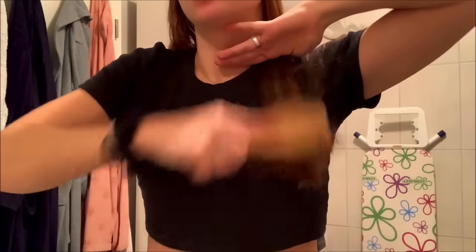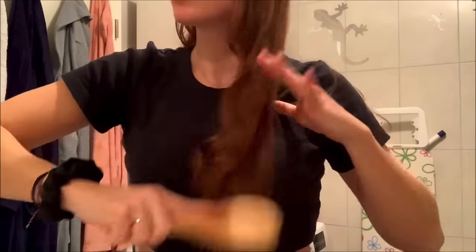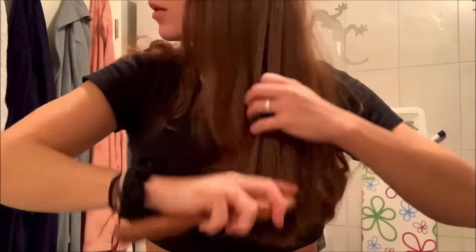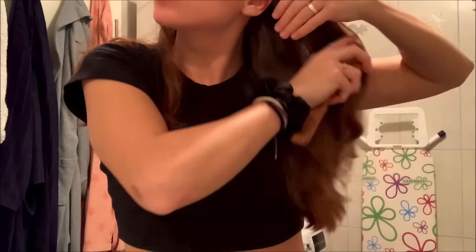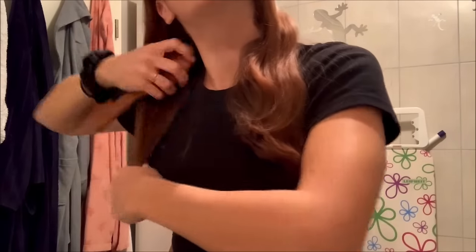And then I brushed through my hair, because it was very knotty. I first go in with a normal brush to get out all of the tangles. And then I go in with this brush. It's wild boar bristles, I believe it's called. And it increases the blood flow in your head. And my hair stylist, I guess you can call her, said to do this every day for 100 strokes throughout your hair. So that is what I've been doing. I can't tell you if it's made a difference, but it feels very nice.